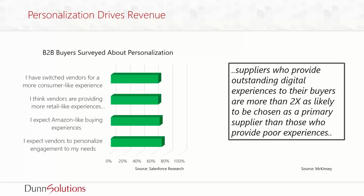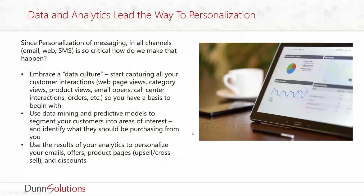And I think, quite frankly, in a B2B world, you can exceed Amazon because you are experts in your specific area. So what you can do is create an even more personalized experience than you would get on Amazon. But you need to realize that this is really important. If you see there, close to 70% of customers surveyed actually want that personalized experience. So how do we get there? How do we get to that personalization?